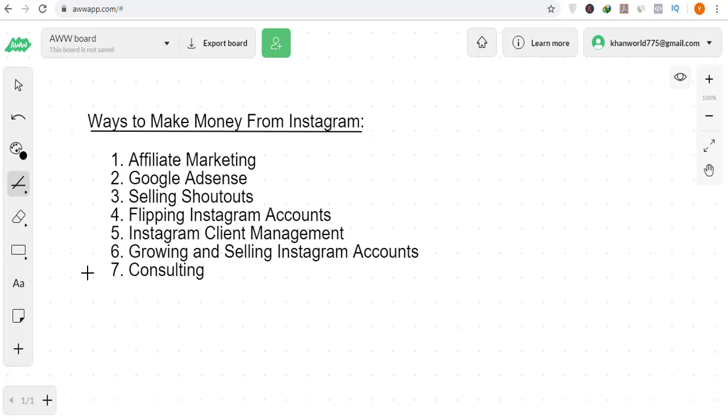The sixth one is growing and selling Instagram accounts. It is just similar to flipping Instagram accounts, but here you create a fresh Instagram account and add those accounts into different software. These are automation tools that will do all the tasks and work on Instagram, and they can grow your Instagram profile on automation. So once those profiles develop or grow, you can sell these accounts in different places for some premium.